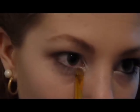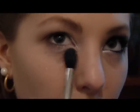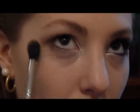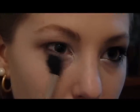And now just take the fluffy brush again, the same one, clean it off, or you can just grab a clean one, and you just want to blend out those colours under there just by pointing the brush up, and just to collect any fallen pigment and just to clean those up so they're not going down half your face.